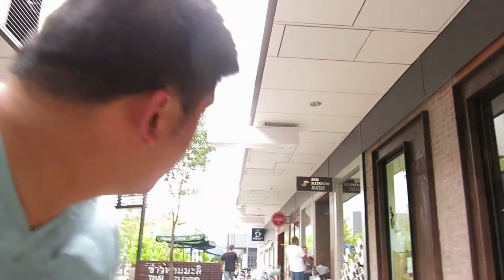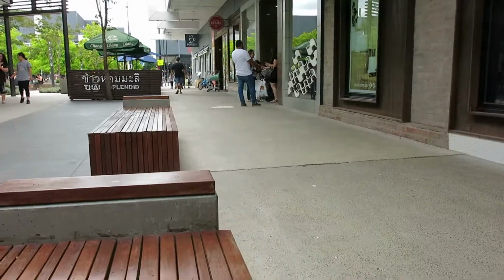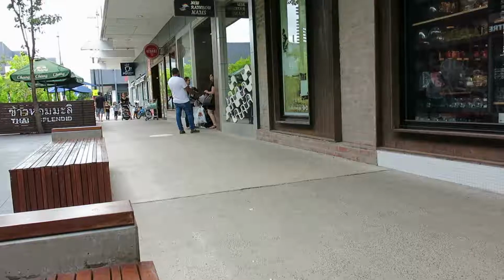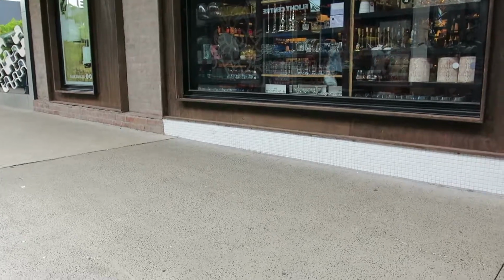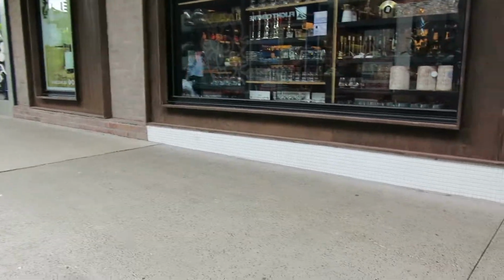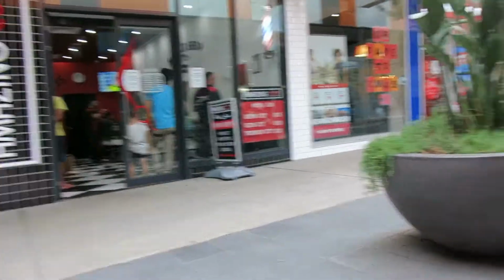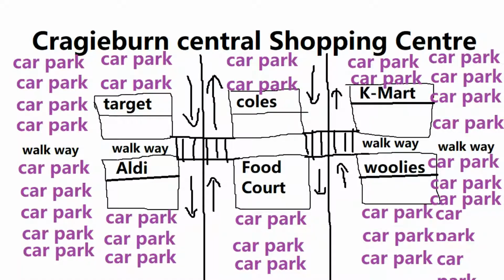Alright, let's go pick up the girl. Alright guys, so I just arrived at my girlfriend's location. This shopping center has a very different layout. I'm just gonna pop it up on the screen. Normal shopping centers are usually either multiple levels or one big shopping center. But this Craigieburn Central is very different.